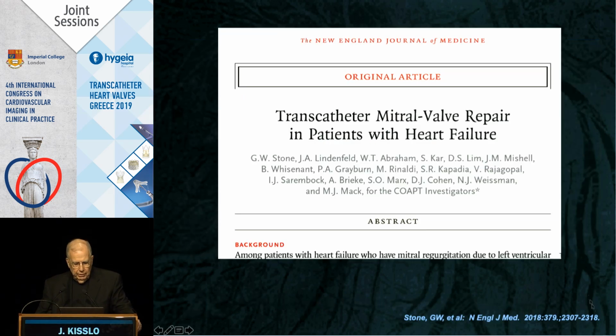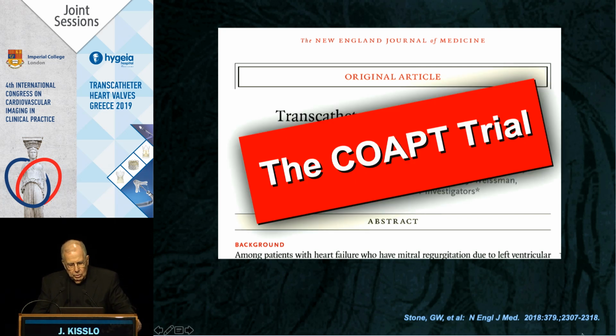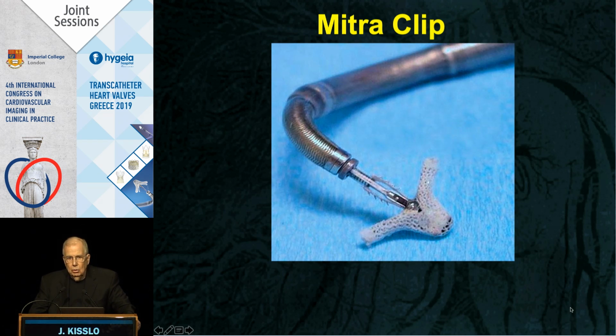I do want to point out the COAPT trial, which was recently published, that said we should be doing these things or could do them safely in patients with heart failure, MitraClip being one of those things. And we just heard a talk where it was mentioned that we have something like 600 centers in the United States able to do these interventional things. Well, you know, and I know, that this is introducing more people with less experience. And the people talking to you today are all highly experienced individuals.